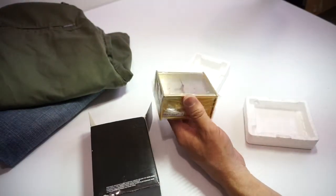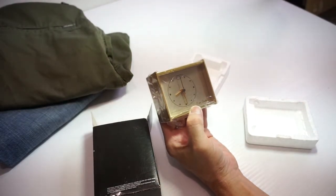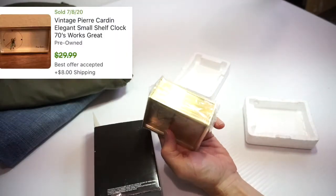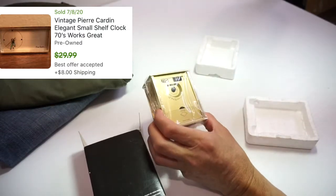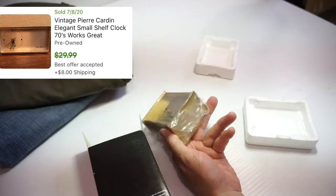Pierre Cardin Executive Quartz Alarm Time. Man, probably not worth nothing. But I'll look it up.